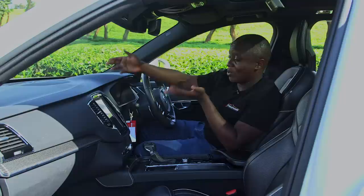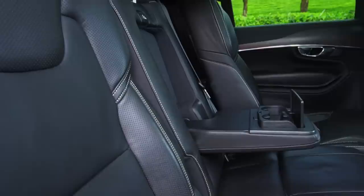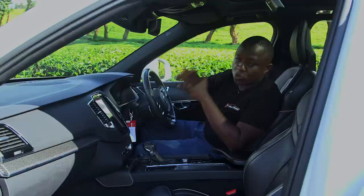Now, if you're buying the Volvo XC90 Inscription, because this is the R-Design, this comes with a black interior and has R-Design engravings on the seats, the steering wheel, and also the dashboard. Now, with the Inscription, you get a beige interior and also a Bowers & Wilkins sound system. However, that doesn't mean that the sound system on this one is not good. It's very, very nice.